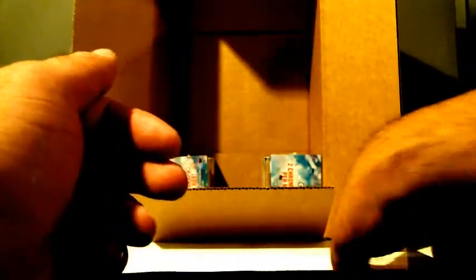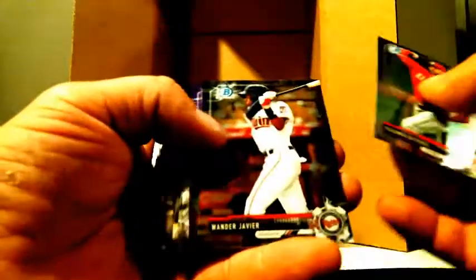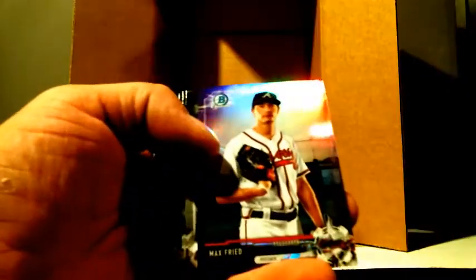Abreu, Longoria, Banda, Ravenel, Gohara, Renfro, Betts, Abreu, Delvin Perez, Brett Phillips, Cole Hamels, Yuli Gurriel. Vlad Gutierrez, Wander Javier. Here's a Max Fried purple.